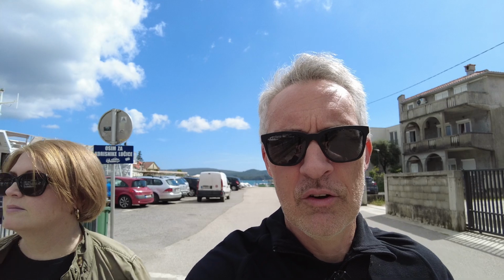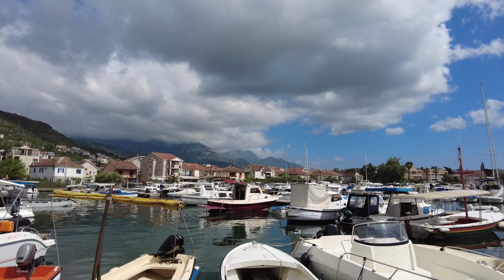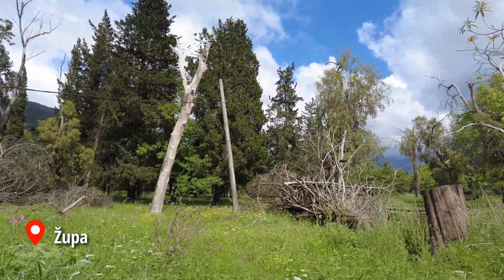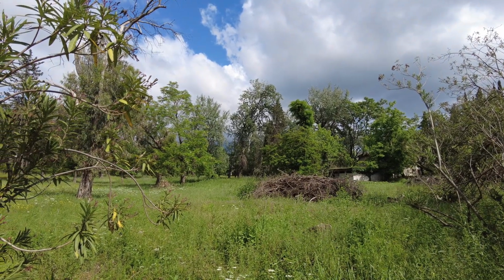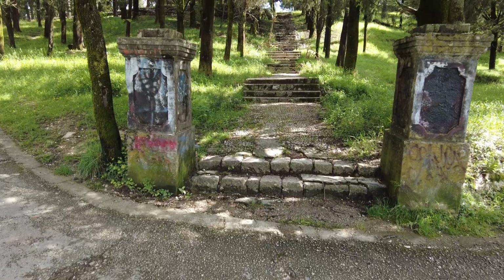So we're walking by the local marina, and as you can see, there are some really majestic hills in the background. So we just entered the Zupa open space area, and we're just going to take you kind of through this park. So the last time we were here, we saw some wild turkeys or something that looked like little tiny wild turkeys. We're not exactly sure what kind of birds they were, but I guess they're known for roaming in this area.